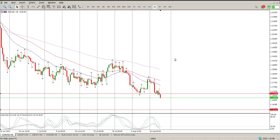So just starting off with Euro USD as usual, and you can see we've basically broken below this previous swing low, and this is also a weekly level of support. There's another weekly level further down, but 117.066, you see we flirted with it for quite a few 8-hour bars, and then we finally broke through. So my view is still the same. We're looking at a stronger dollar at the moment.